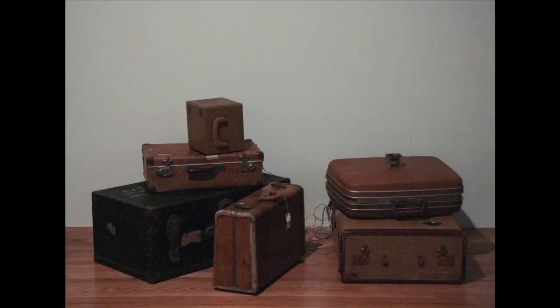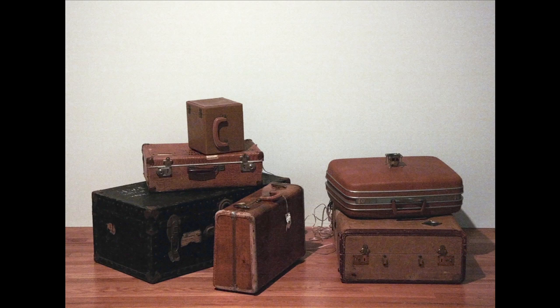Sonic suitcases. Six valises and trunks with speakers mounted on or tucked inside of them are arranged on the gallery floor. Sounds, such as a phone ringing, words, such as size and weight descriptors, and sentences quoted from airline baggage security questions play quietly through the speakers with long gaps of silence in between. Each speaker has a separate looping track. The tracks vary in length, so that the resulting spare collage constantly changes.